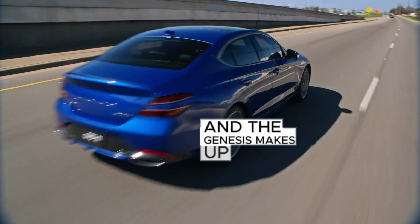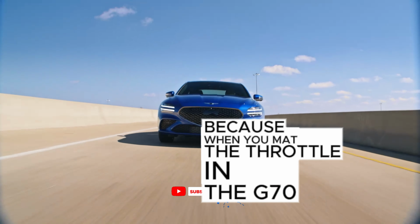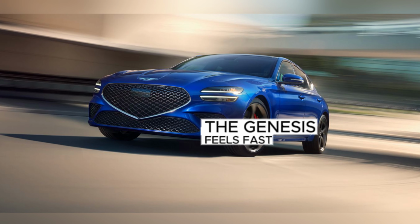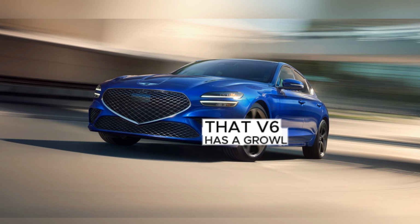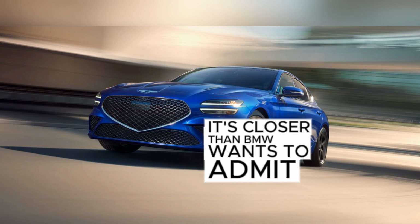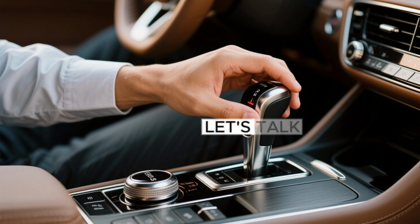And the Genesis makes up for that 5% with raw power, because when you mat the throttle in the G70, that twin-turbo V6 just pulls and pulls and keeps pulling. The BMW 330i feels quick. The Genesis feels fast. There's a difference. Plus, the G70 sounds better. That V6 has a growl that the four-cylinder BMW just can't match. So on driving experience, it's closer than BMW wants to admit, and the Genesis wins on straight-line speed and engine character. Let's talk about where you'll spend most of your time, the interior.